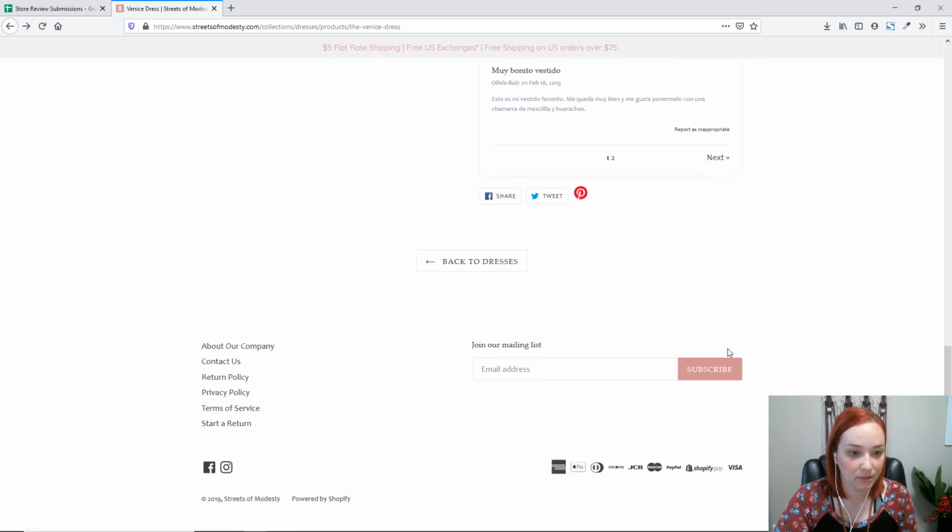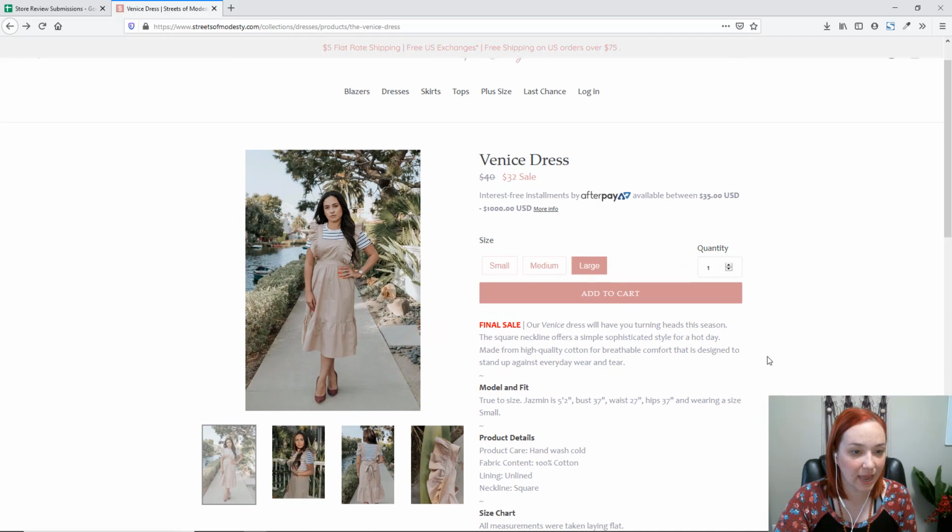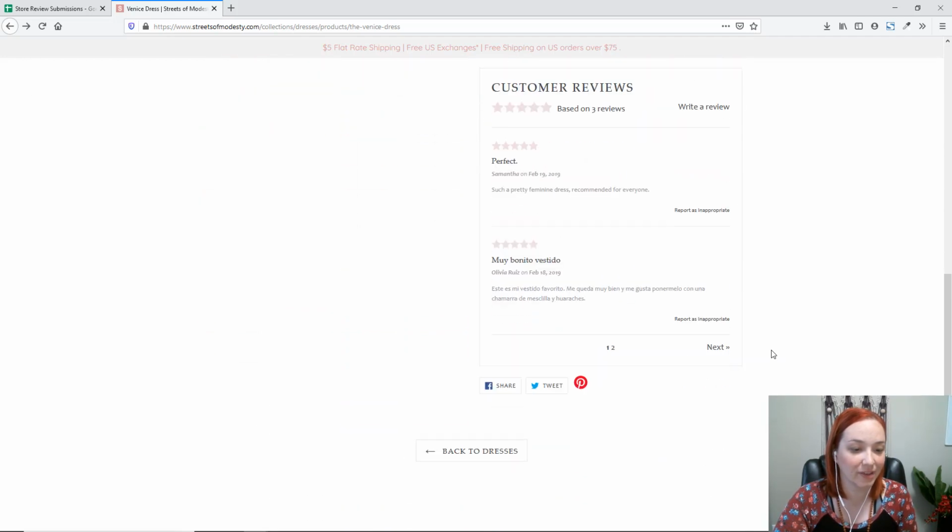And I would also say another feature would be to actually have related products here at the bottom. So they do have back to dresses where we can click back there. However, I do recommend having a couple other products here. So if I'm already in the dresses collection, you know I'm interested in dresses, so I would have some featured products along the bottom as well.